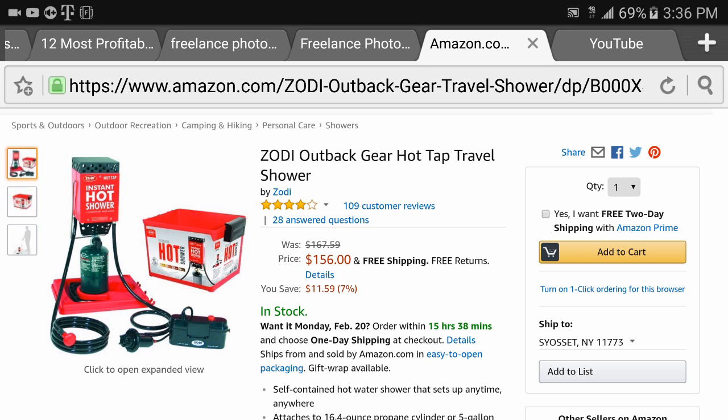I'll probably be giving my review of both those units some other time, but right now I'm just gonna give you guys a review of the Zodi portable shower. All right. First off, I just want to say that it wasn't great. I didn't think it was as good as I thought it would be.